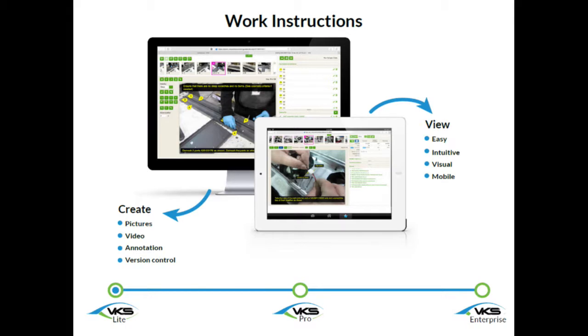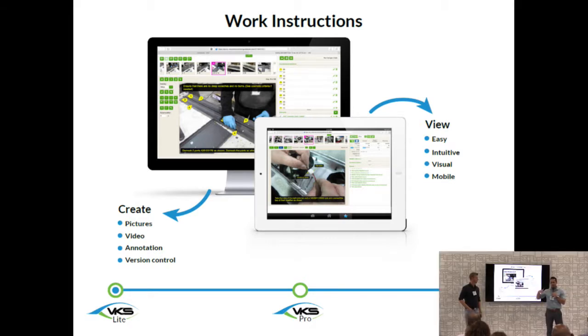You're going to use our software to create these processes using images and videos. There's a built-in editor mode that allows you to import your images, import your videos, add annotations, and write your text on top. We are multilingual, so there's Google Translate built in. You're going to create these operations and procedures within VKS, and then you're also going to use the software to view them. There's full revision control, history, and change management. The operators are always following the most recent version of the work instructions, and from an operator's point of view, it's very simple and easy to do.